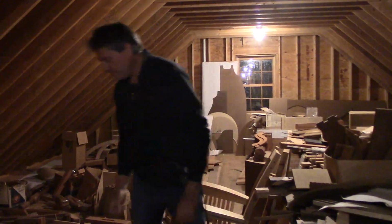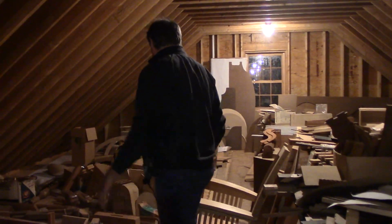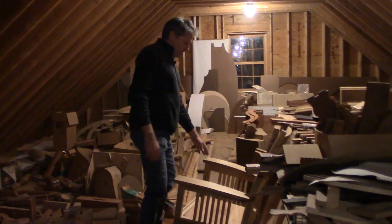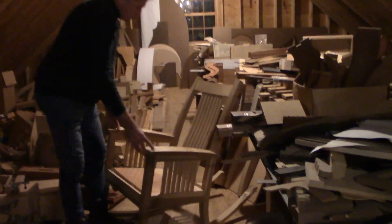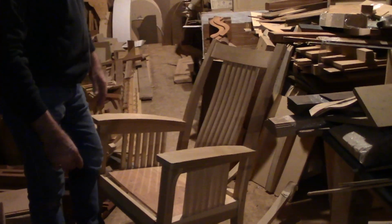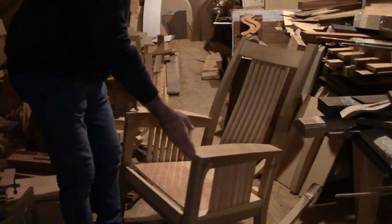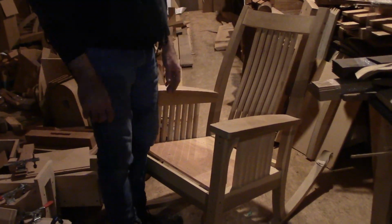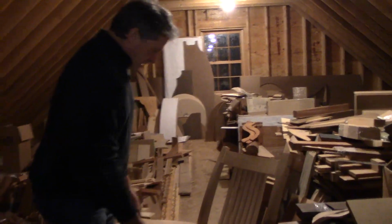So, anyway, more tables, chair bases, forms, bending forms. There's lots of bending forms. Oh, this was the original rocking chair before I added height to it, and this was on the Rough Cut show in season 6. No, I don't know. 5. For sure, it was in 5. Anyway, I really like this design.